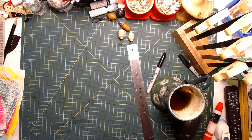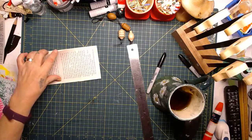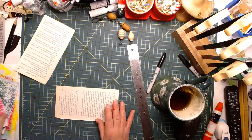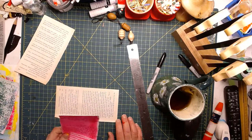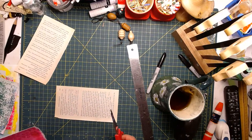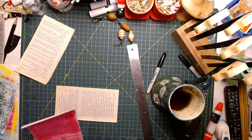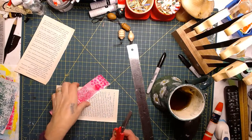I can't resist. Grab the book pages. I'm going to make some fantasy flowers. We got a fair bit. Scissors. We'll all send our happy mail there. Okay, see, I'm chopping it up already. I want to make some fantasy flowers.